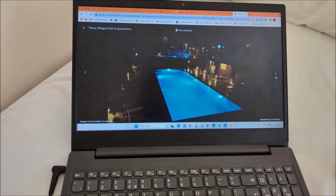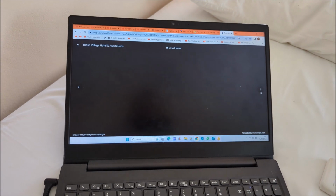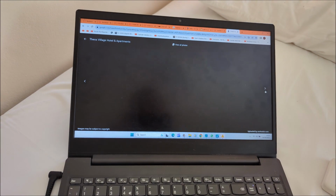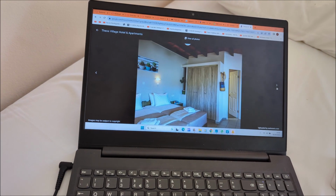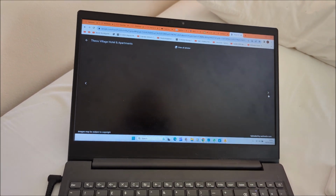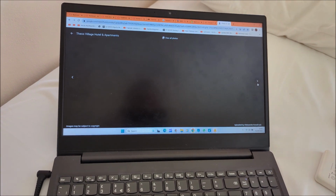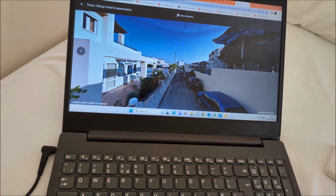There we are. Just ignore there's a bunch of stuff up there. Oh, that's not for you. That is, yep. Oh, there we are. Oh, nice. There we are. Oh, bench is out up. Oh, very nice photos here. And there's street view.